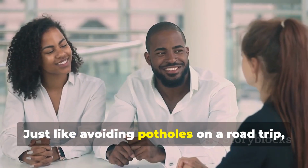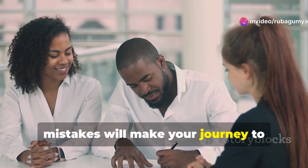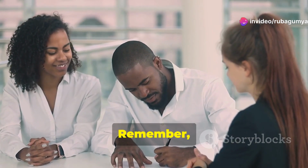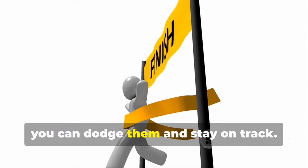Just like avoiding potholes on a road trip, steering clear of these common mortgage mistakes will make your journey to homeownership smoother. Remember, knowledge is power. By being aware of potential pitfalls, you can dodge them and stay on track.